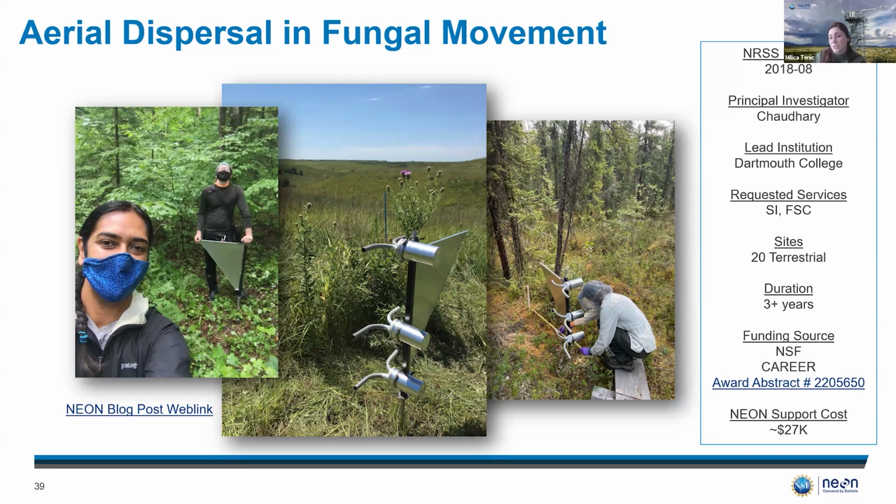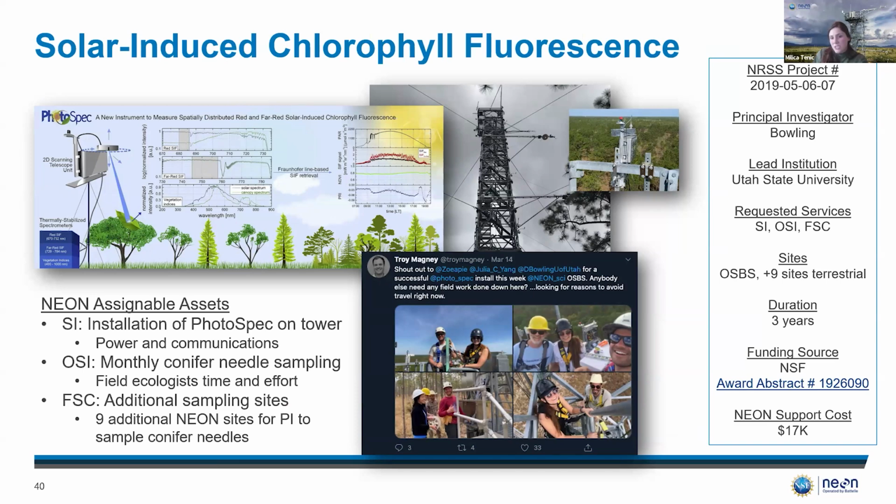So they requested sensor infrastructure and field site coordination. And this is a really good example of leveraging existing NEON resources and support across the observatory. So for this project, we were at 20 different terrestrial sites for over 3 years of work, and NEON support costs are approximately $27,000.